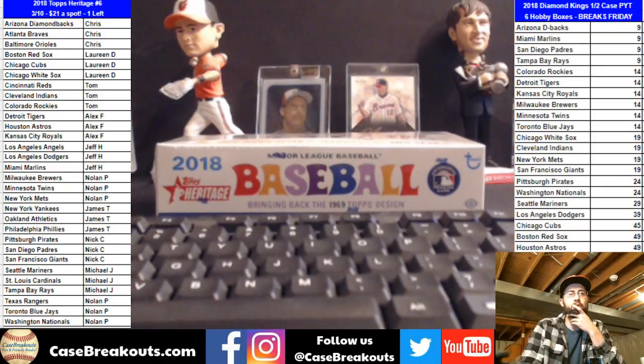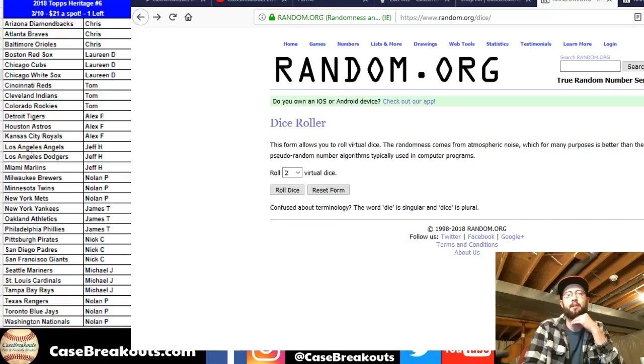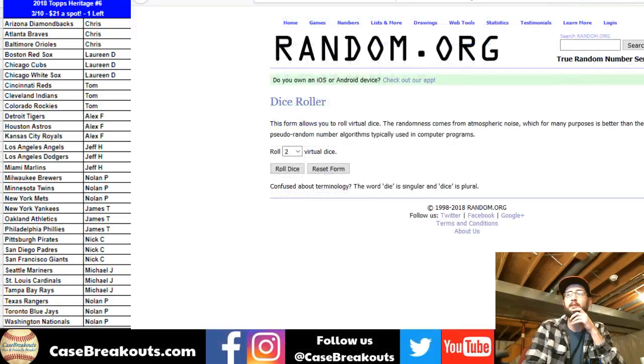All right, so let me get random.org up. There we go. Let's roll our dice here. Let me start recording first. So this is our 2018 Topps Heritage 310 number 6. We blew through a bunch of these when it first came out, and then we've just been kind of strolling through a couple here. Just added a couple late. Otani started getting crazy again, so decided to add a couple to the site.